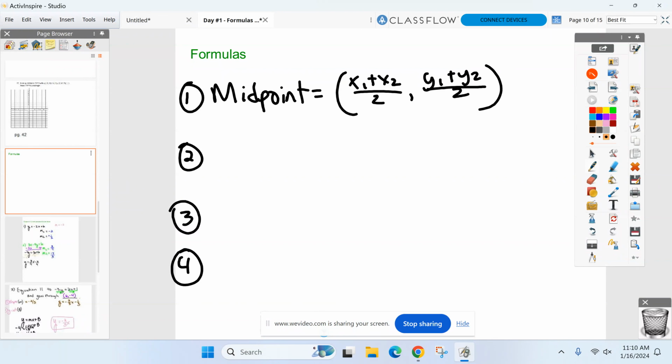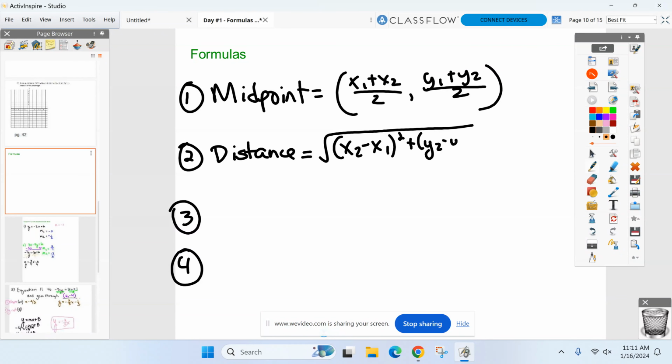And I'm going to put it up here. I know some of you use the Pythagorean theorem instead. Distance, it's fine: the square root of x2 minus x1 squared plus y2 minus y1 squared. All right, what's the other one of the big 3? Midpoint, distance. Maybe it's not a big 3. Slope. Yeah, slope.